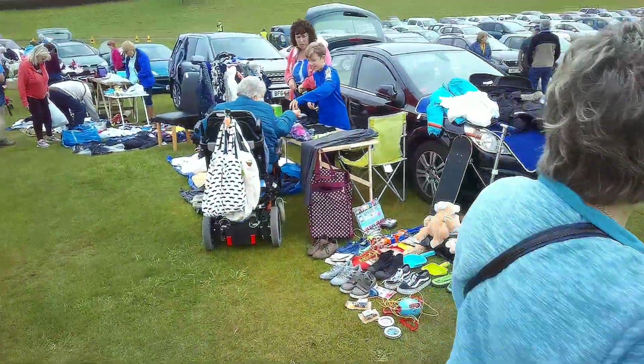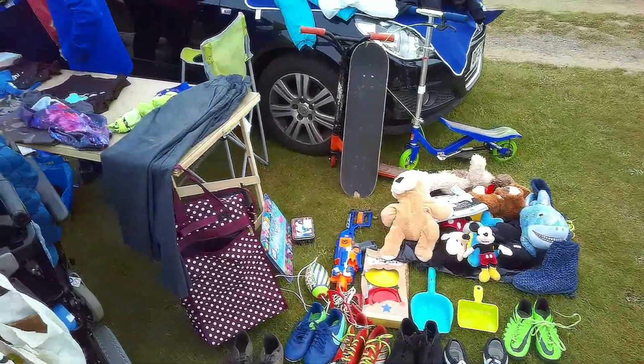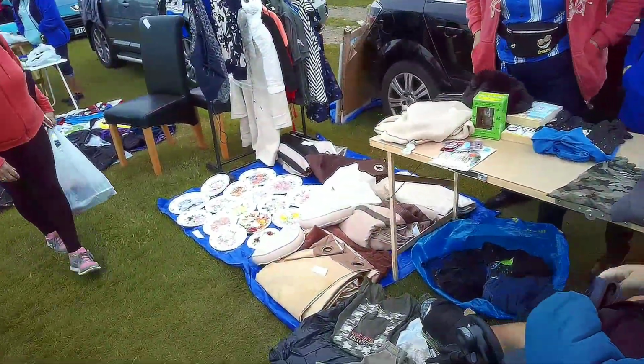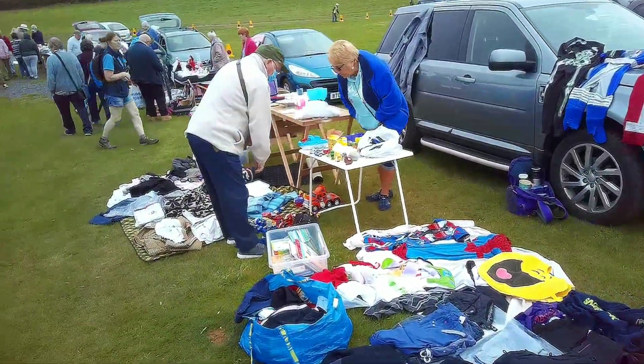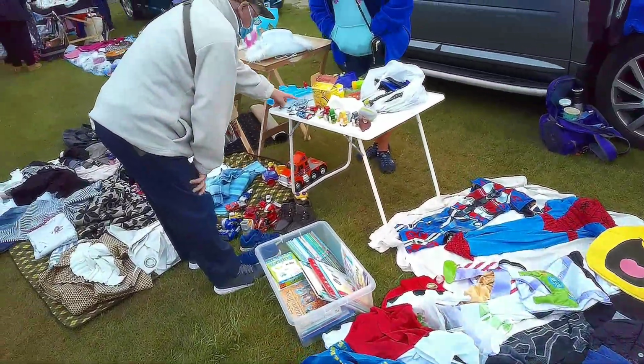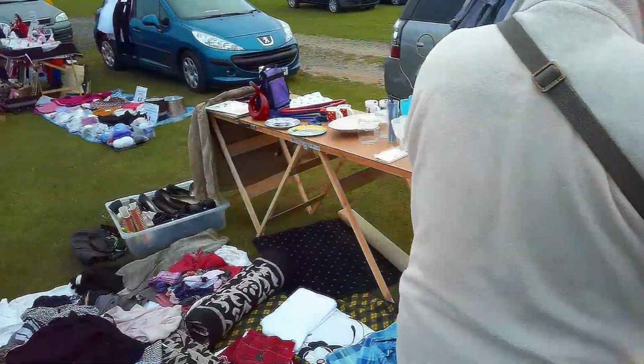Could do with some weights though, if I see a set of weights. Wouldn't mind that. Skateboard at the back. Nah, I'm good. Let's not break my neck this year, eh? Couple of chairs. See what I mean? This is a proper honest car boot sale. It's, you know, real stuff.